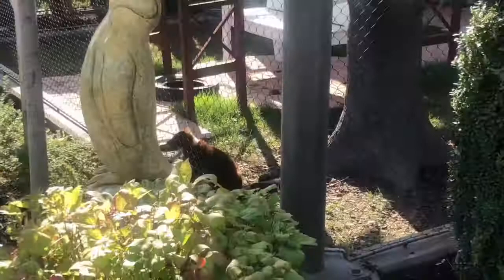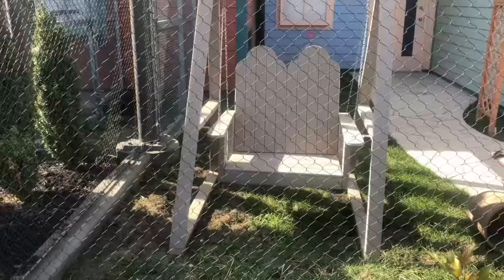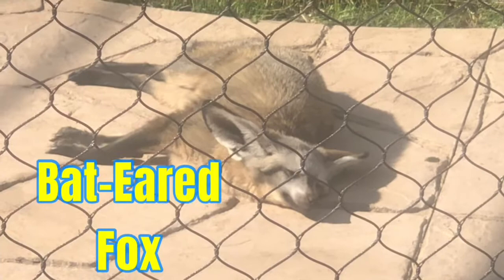Which, well, this one was a little closer this time, so I had to record it as much as possible. But anyway, we are now at our last exhibit. It's disguised as some kind of front porch, but anyway, sleeping on this porch on this day were two bat-eared foxes, which is another cool species the zoo displays.